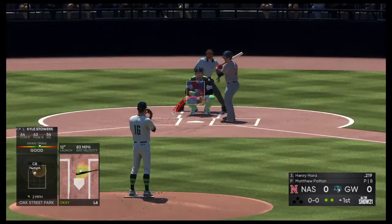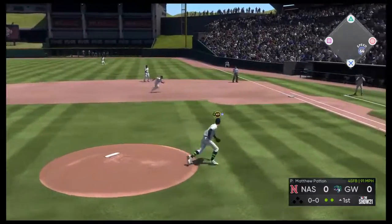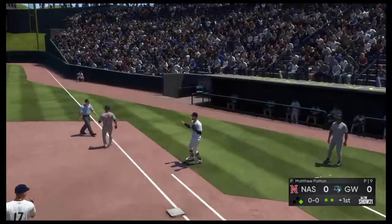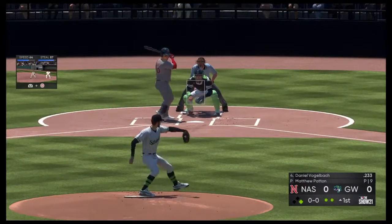Next to dig in, Henry Hara. Batting third. Ready to deal. Here comes the first pitch. Ground ball right side. Camargo brings it in, and he'll reach first as they can't make the play on him. Daniel Vogelback's next. He gets a shot to hit here in the inning following the 2-out single.